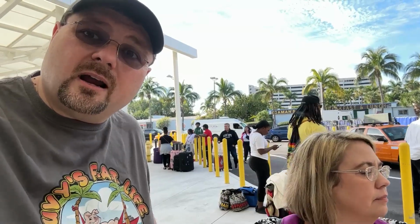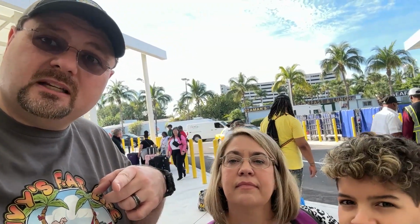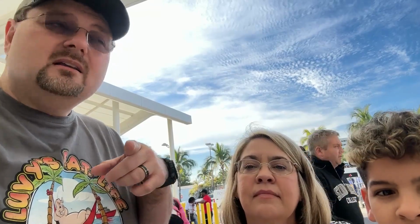All right, so we are at Terminal F. We originally were told it's Terminal D. And we're getting ready to try to get on this ship, the Horizon. Let's see how quick it goes. Michelle just hit the timer. A little bit of confusion because it said Terminal D. They changed it to F. So let's see how long it takes.